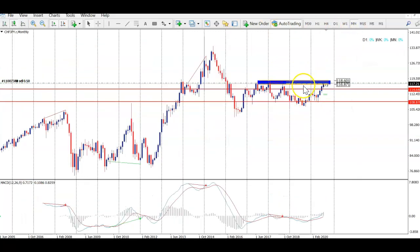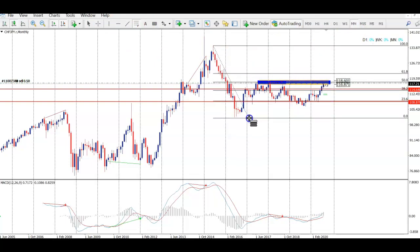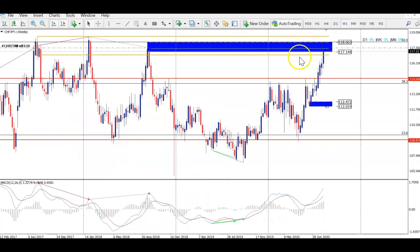Reason being, again, we've got a monthly area here at a 50% fib area of this leg down here. Okay, we go into the weekly charts. We've got this weekly area here. Again, it could pop up a little bit further. Again, I want to get into this position and hold it down here. Again, if it does take me out and it holds again up here, I will enter again.